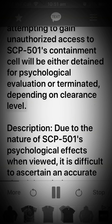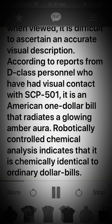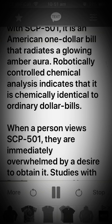depending on clearance level. Description: Due to the nature of SCP-501's psychological effects when viewed, it is difficult to ascertain an accurate visual description. According to reports from D-Class personnel who have had visual contact with SCP-501, it is an American $1 bill that radiates a glowing amber aura. Robotically controlled chemical analysis indicates that it is chemically identical to ordinary dollar bills.